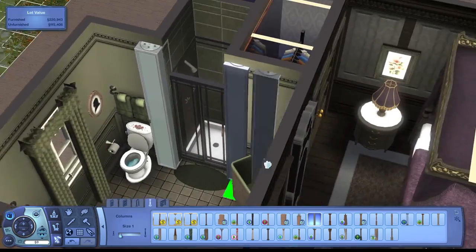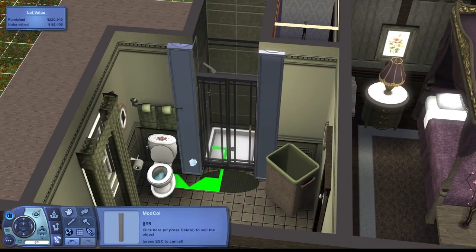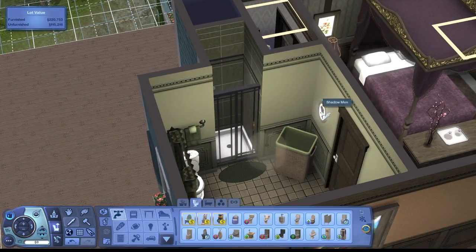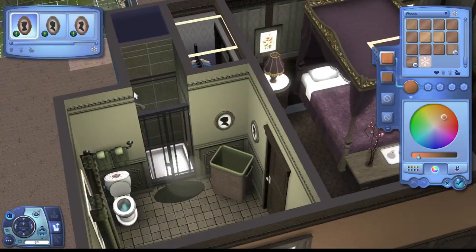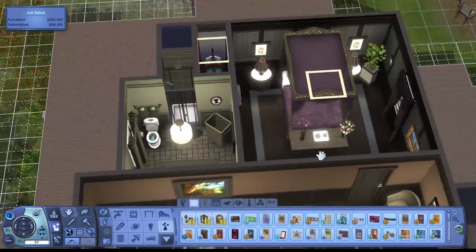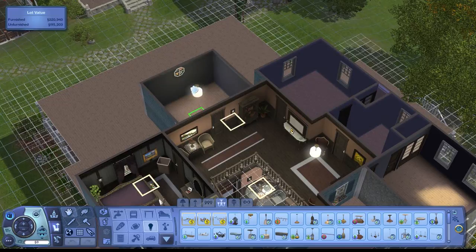And for whatever reason, I was playing around with putting some columns in there to kind of separate out the shower area. I was trying to see how that looked, but then I ended up taking it out because I realized it could interfere with Sims being able to get in the shower, use a hamper, or the toilet. And I try to avoid Sims not being able to use objects. I like my houses to look good, but also be very functional.